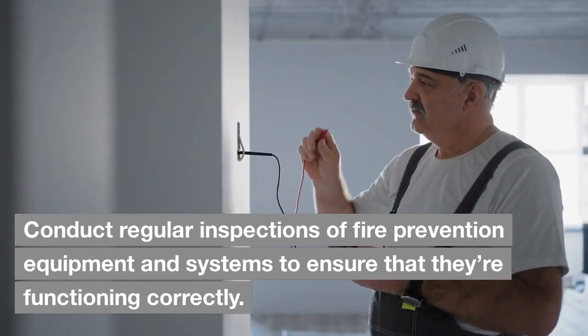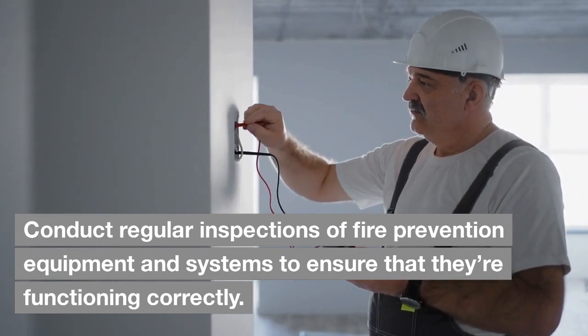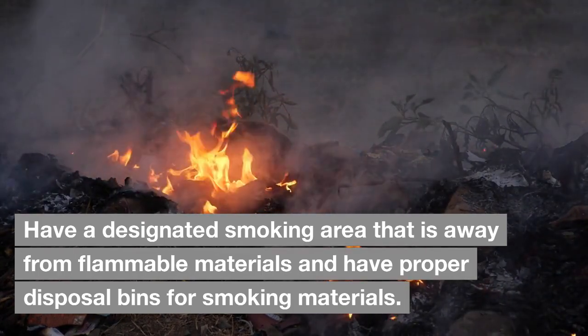Conduct regular inspections of fire prevention equipment and systems to ensure that they're functioning correctly. Have a designated smoking area that is away from flammable materials and have proper disposal bins for smoking materials.